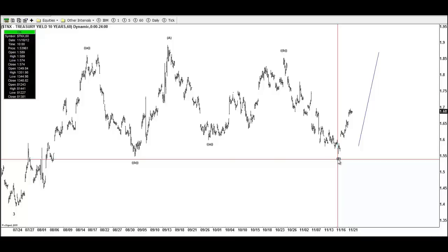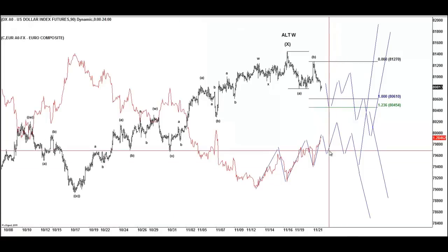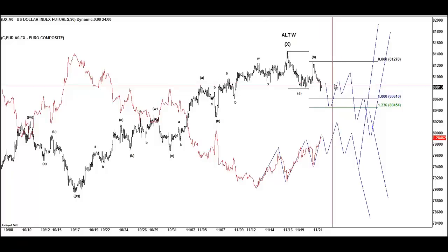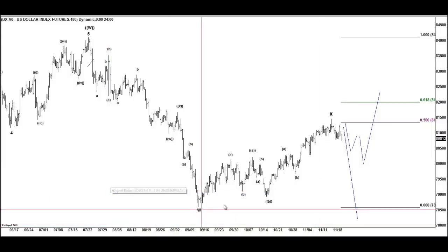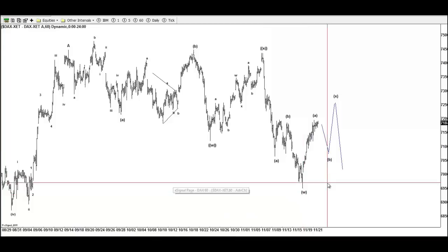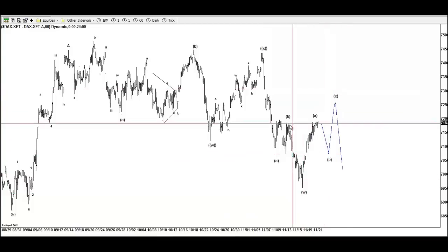But please buy the six swing in the case of the euro. If you guys want to do it, buy it here, and also sell the dollar. And in every single index, please buy this swing also in favor of risk.